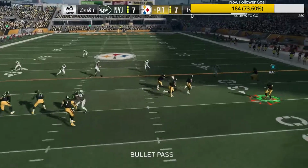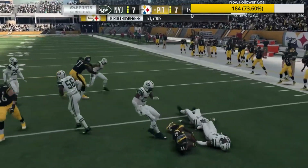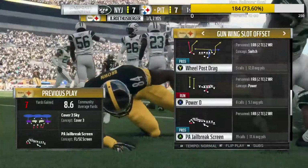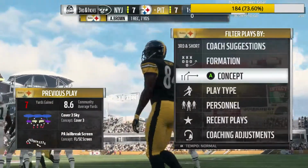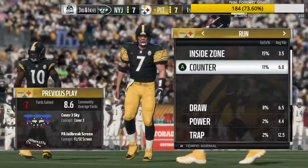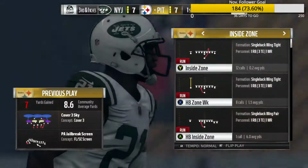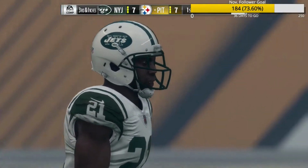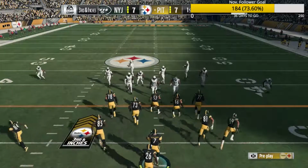On second down, Roethlisberger. It's complete to Brown, right side. And he's able to take this one up to the 35-yard line. The reception good for 7. It's third down. So still in search of the first down after that last completion.